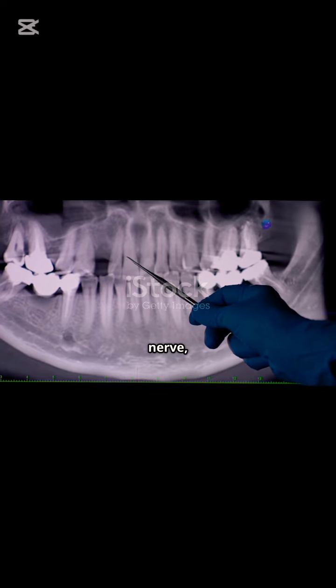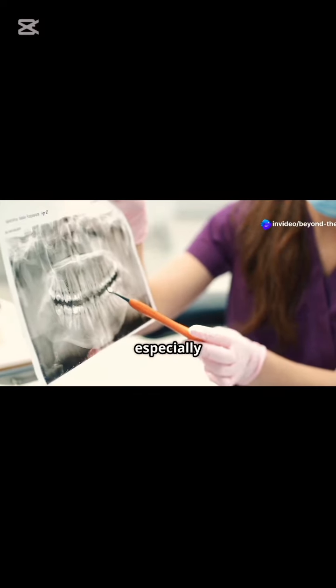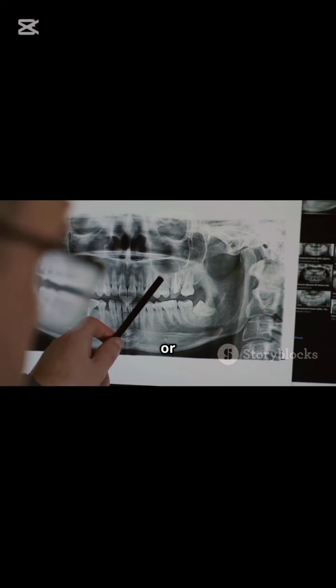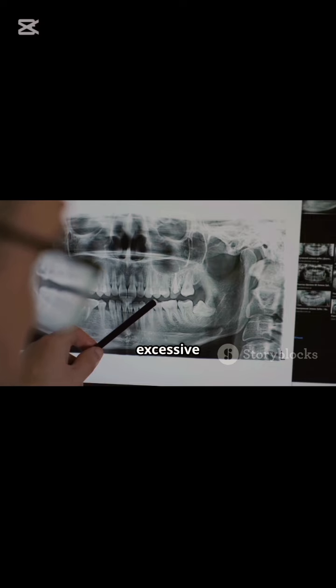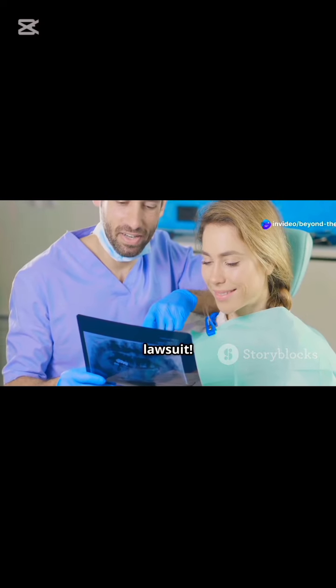Inferior alveolar nerve, especially in lower molars, and the maxillary sinus floor, especially in upper molars or premolars. If the root is close to or at risk of displacing into the sinus or causing nerve damage, we avoid excessive trauma. Better to leave it in peace than turn it into a lawsuit.